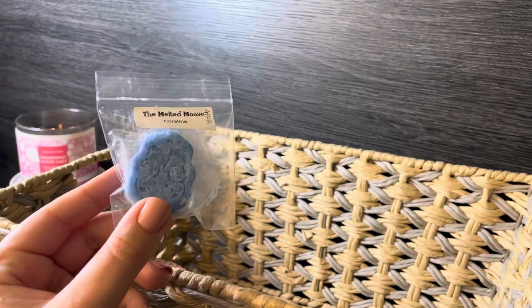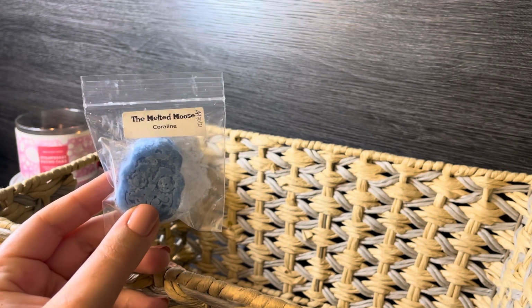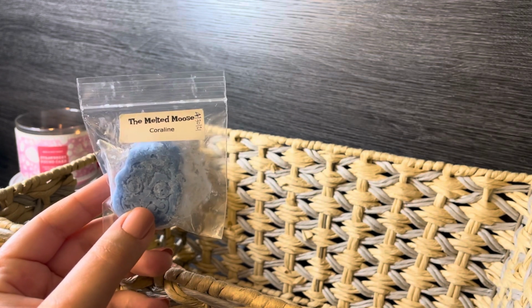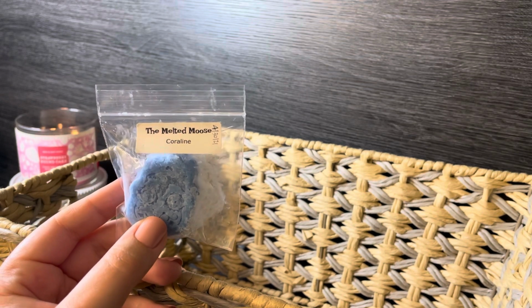I have two from the Melted Mousse. These were given to me from my friend Ashley. That was very nice of her to send these to me. I'm really excited to melt more of the Melted Mousse because I've only melted one thing from that vendor, but I've been enjoying the wax so far. So we have this one, which is in a really cute sugar skull looking little shape. This one is Coraline, and I think I messaged the vendor because I wanted to know what the notes are on some of these. And this one I believe is blueberry. It's like a blueberry bakery.